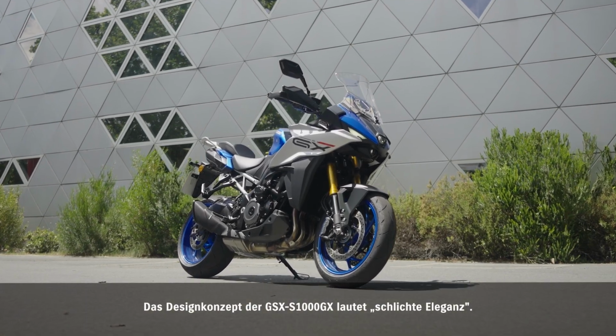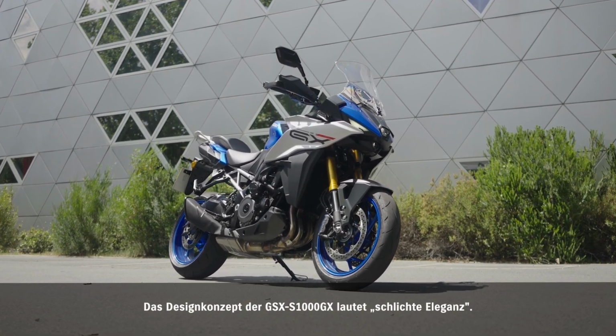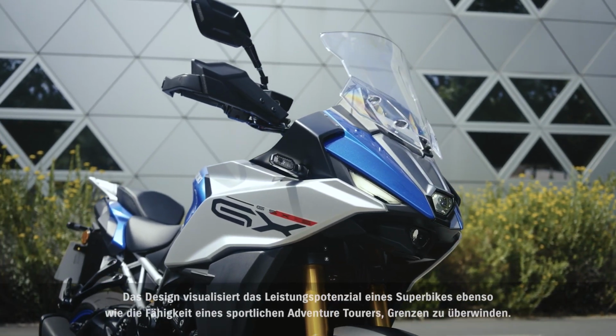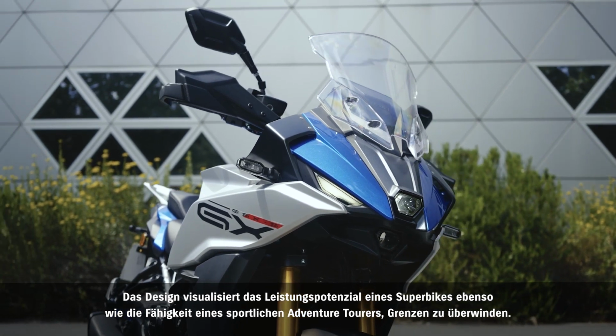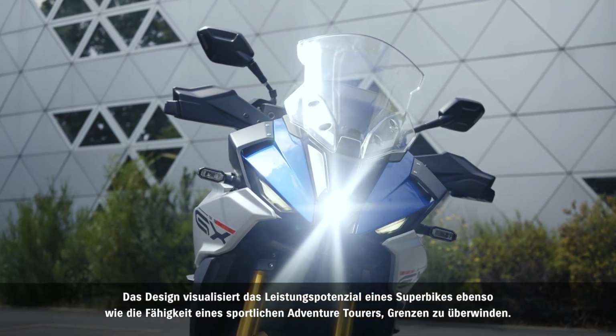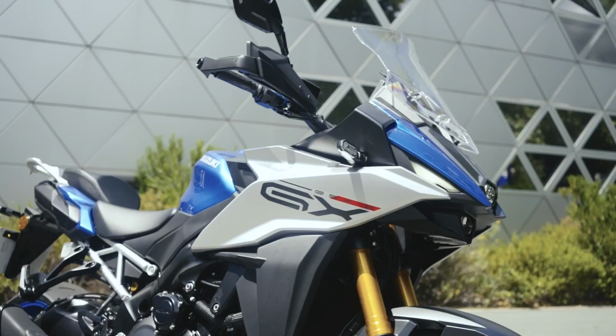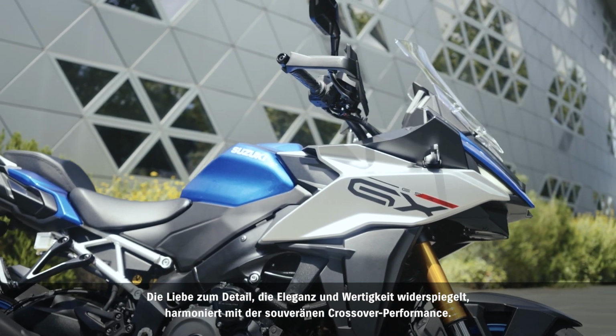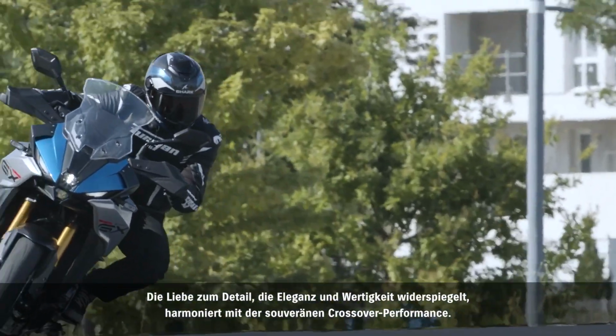The GSX-S1000GX design concept is unbridled elegance. The design aims to visually convey both the potential of superbike level performance and of a capable sport adventure tourer that is ready to go anywhere. Attention to detail that reflects elegance and sophistication blends harmoniously with satisfying crossover performance.